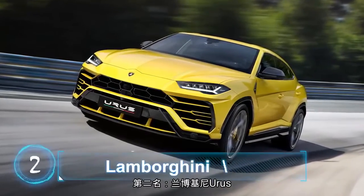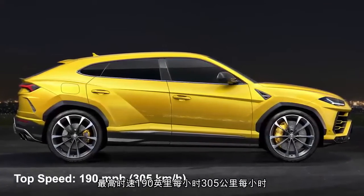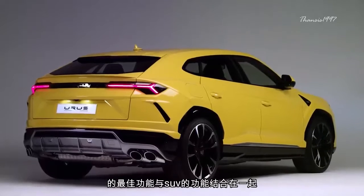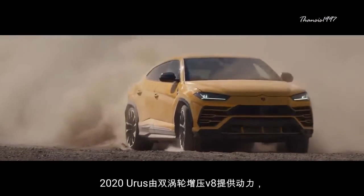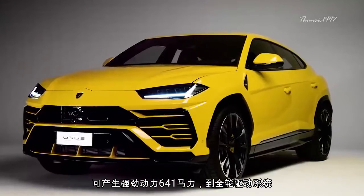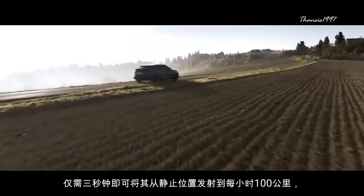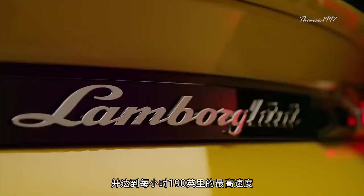Number 2. Lamborghini Urus. Top speed 190 miles per hour, 305 kilometers an hour. There are reasons why the 2020 Lamborghini Urus is so popular. One of the most immediately obvious is the fact that it effortlessly combines the best features of a super sports car with the functionality of an SUV. The 2020 Urus is powered by a twin-turbo V8, which produces a stalwart 641 horsepower, and a permanent all-wheel drive and an 8-speed automatic transmission that converts all that power to pure blinding speed. It launches from a still position to 60 miles an hour in just over 3 seconds and reaches a top speed of 190 miles per hour.